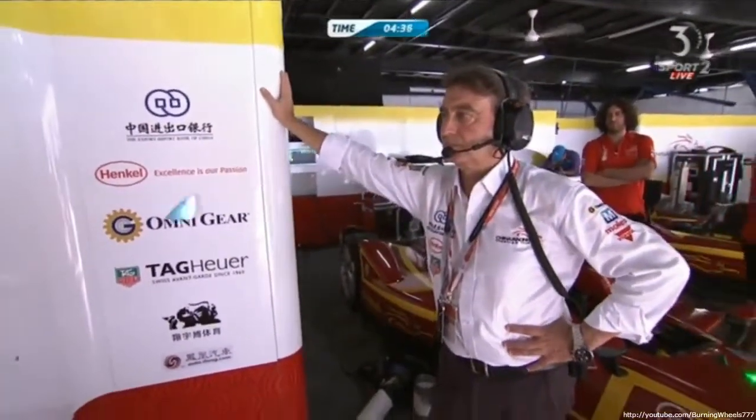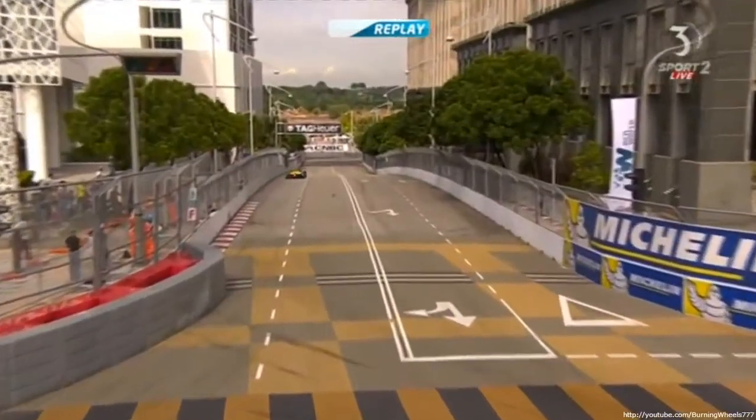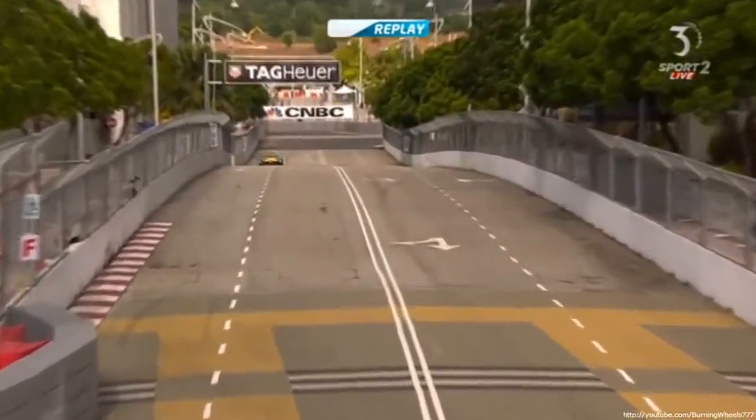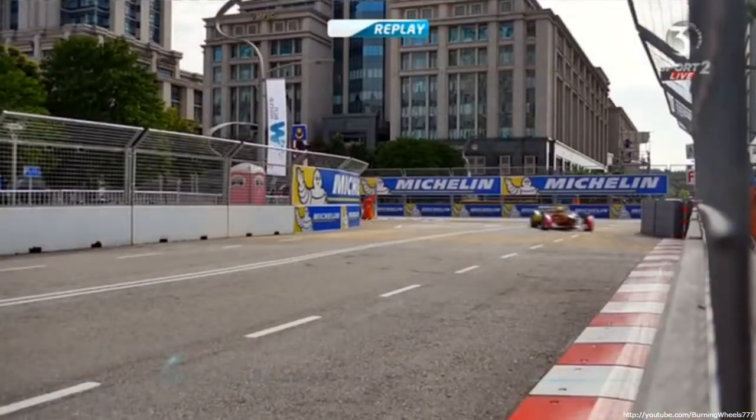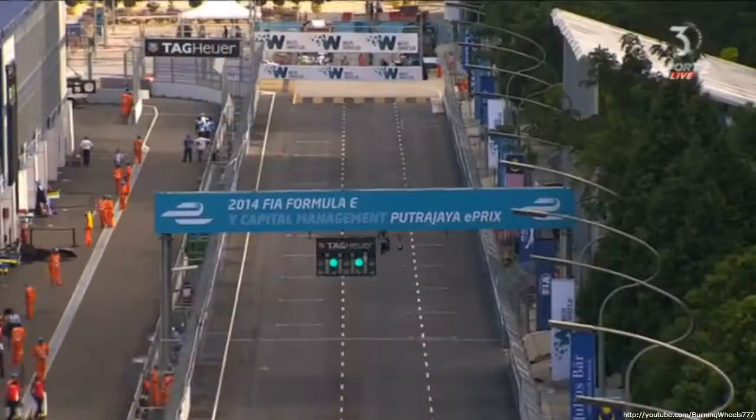2 quick laps? Here's a replay of Daniel Abt. That's where the contact happened. He rode up that curb and just continued up. Bit of a flash fire there as he hit it too, you'll see. Oh, oof. Yeah, that's going to leave a mark.